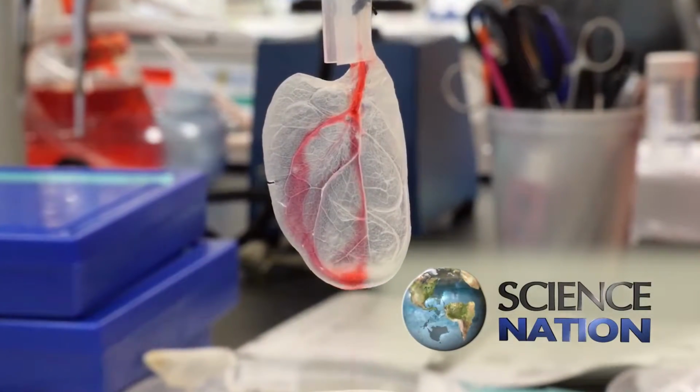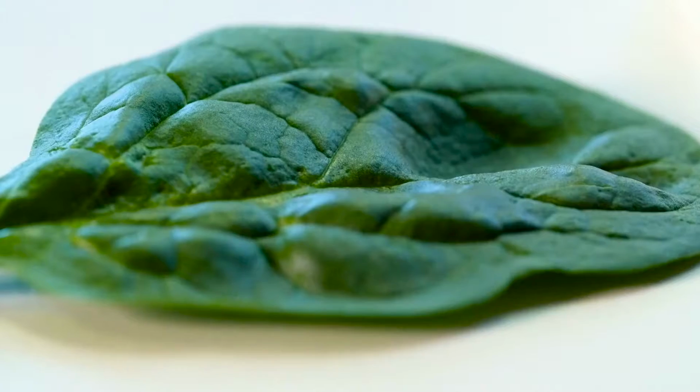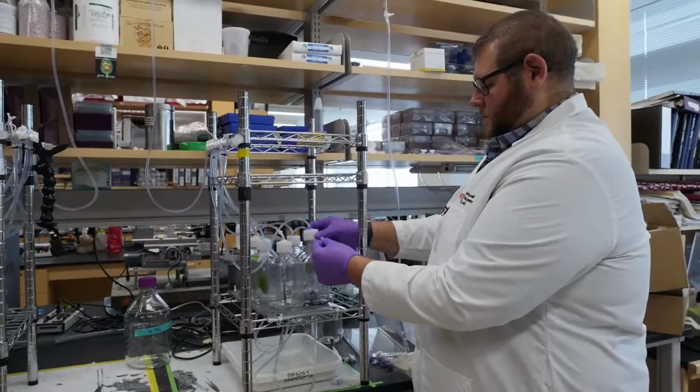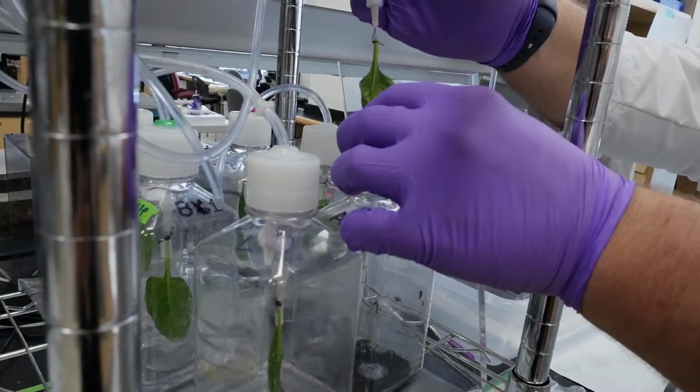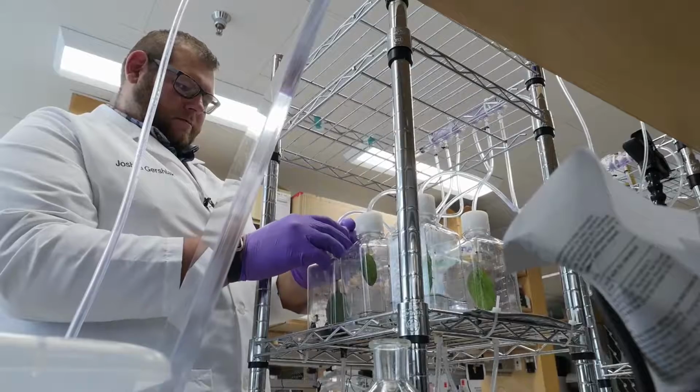Can a spinach leaf be bioengineered into a patch that might one day repair a damaged heart? We were having lunch one day, there was a piece of spinach there, and we noticed that veiny, vascular pattern of the spinach, and it reminded us of that kind of vascular system that we would see in a heart. For Josh Gerschlach, a graduate student, turning spinach into heart tissue was more than just an inspired idea.